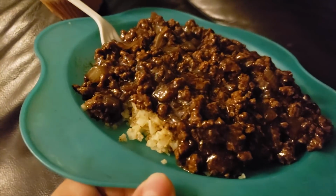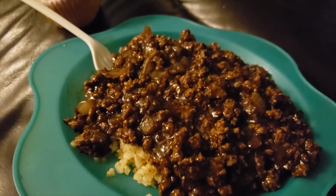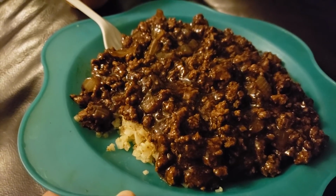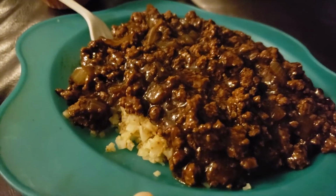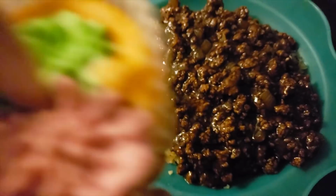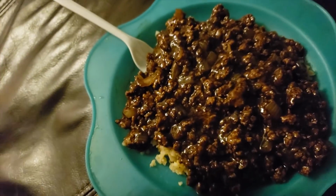So this is just hamburger gravy. It's made with ground beef, bouillon base, and xanthan gum with a little bit of onion, and also 100 grams of cauliflower rice underneath, and then just 1 keto cake, and that's going to be my last meal of the day.